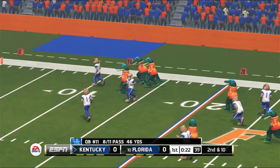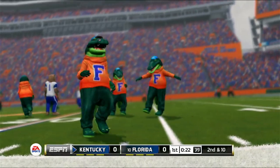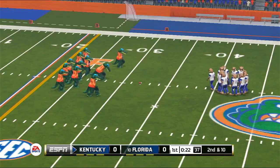Quick throw out to the receiver, incomplete. As a defender, you want to keep your hands up. Maybe you can come away with a pick or at least deflect the ball.